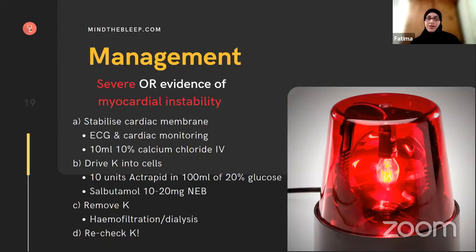But if this patient's hyperkalemia is just not amenable to pharmacological management, you need to find a better way of removing that potassium, and this is where a higher level of care is required. So you need to think about hemofiltration and dialysis. In any case, if you're on this side of the pathway, you need to let your senior know, so the MedReg, and particularly if you reach the stage where you need ITU level care, they can facilitate those discussions.